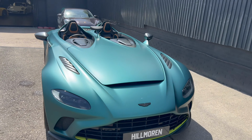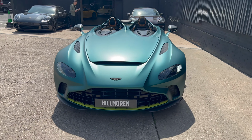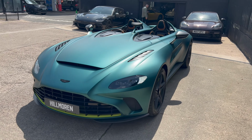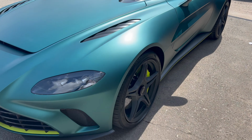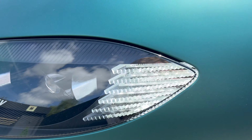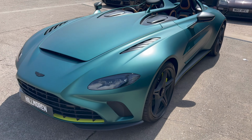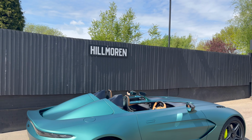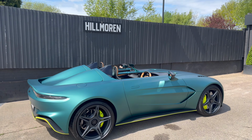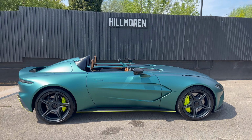This one is right-hand drive, of course, and I believe the only one for sale in the UK at the moment, possibly even the world. It's just a work of art, even down to the little crystals in the headlights here. Yeah, I'm looking forward to hearing it. I should mention as well, we're here at Hillmoren, which have a pretty cool selection of supercars for sale.